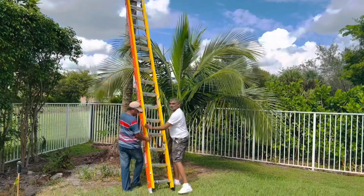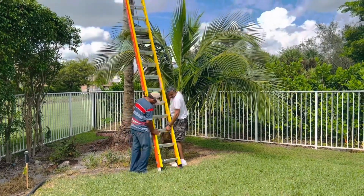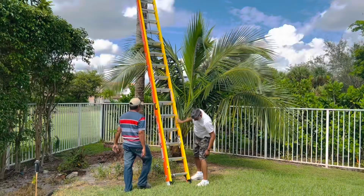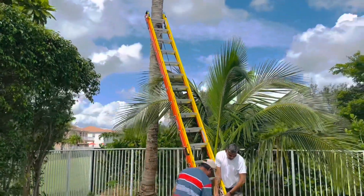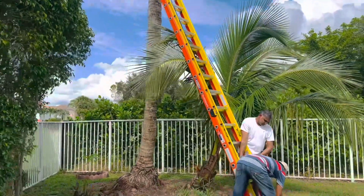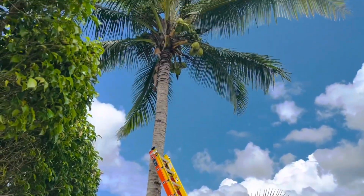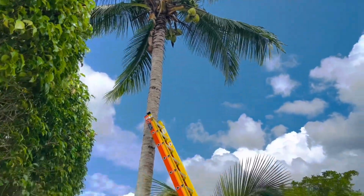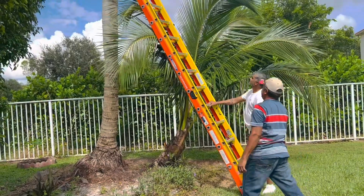They call it cheating, and I have to climb the tree. I'm in no mood right now. Wow, so pick up the other side. That looks more dangerous than climbing. It's a tall tree, about 20 feet. You can see what they're doing here. You gotta push up.